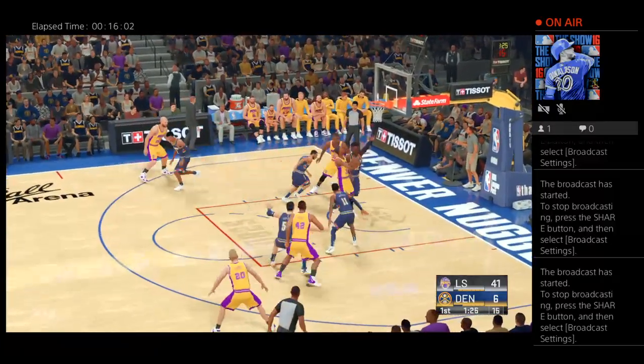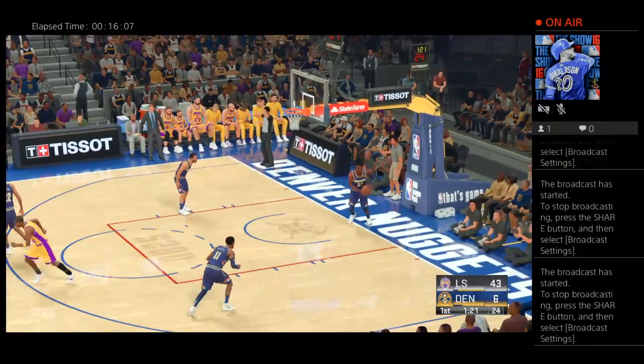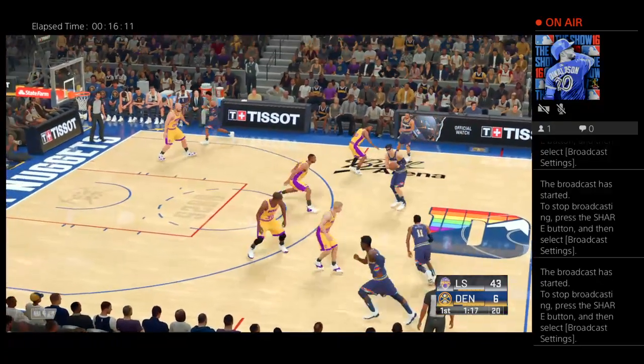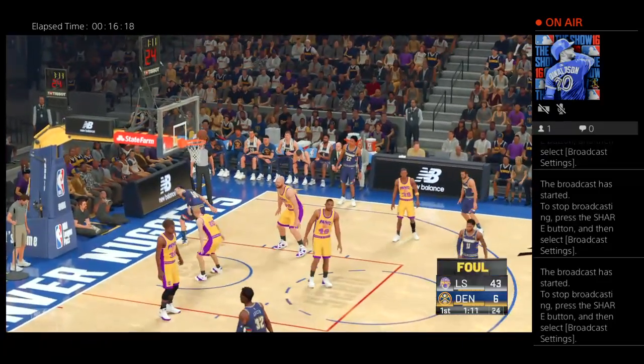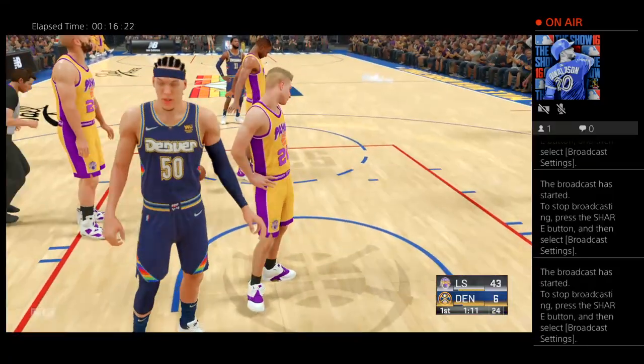Here's Sampson. Uses the glass to finish the layup. That's 10 straight points they've given up in the painted area. 1:14 left in the first. And foul call. Almost got it to go in, but he'll go to the line for two.